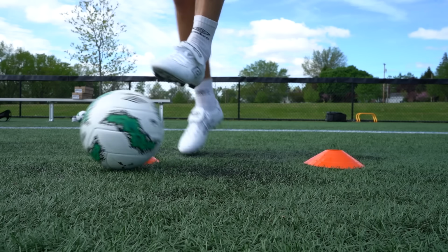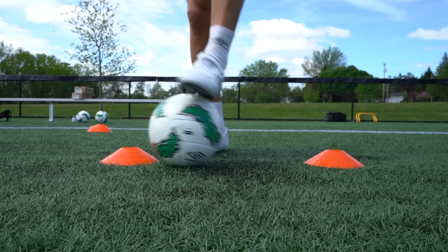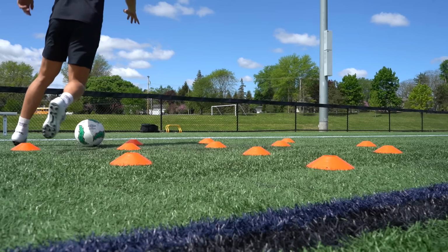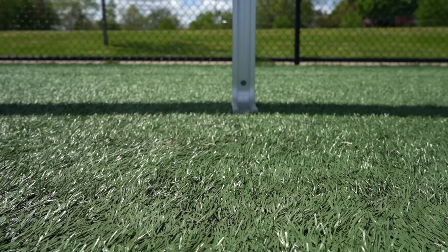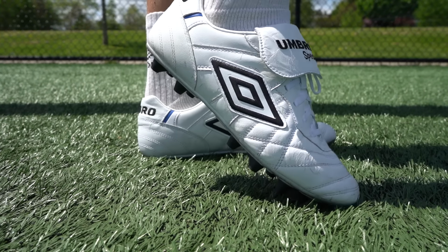The goat leather is really soft, slight texture on the upper, but nothing too slick and nothing too grippy, so a nice control over the football. And I would happily wear these in today's game. I don't feel like they slow me down whatsoever. I know they look a little bit on the bulky side. They're a different style of boot, more traditional.